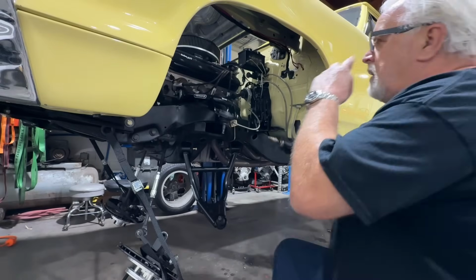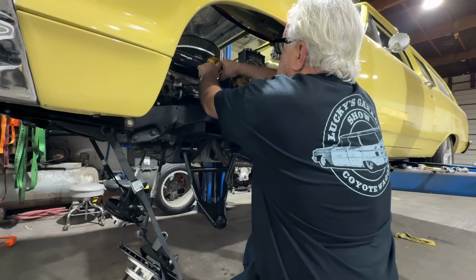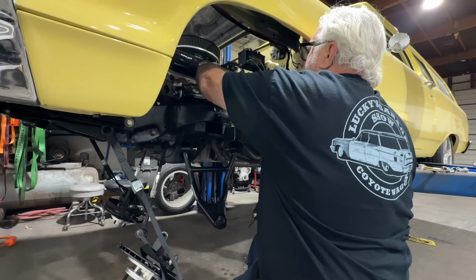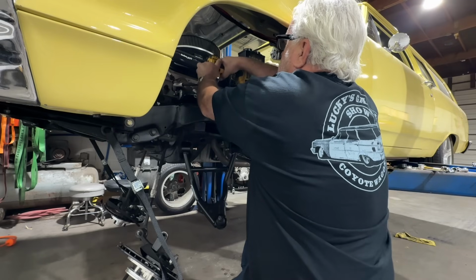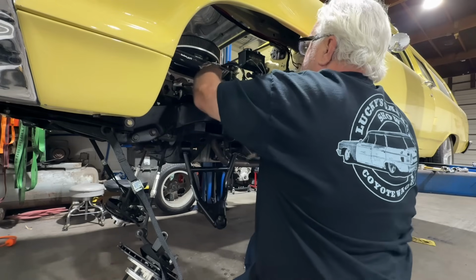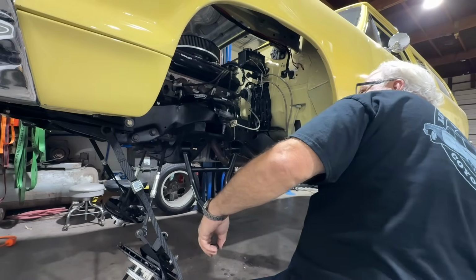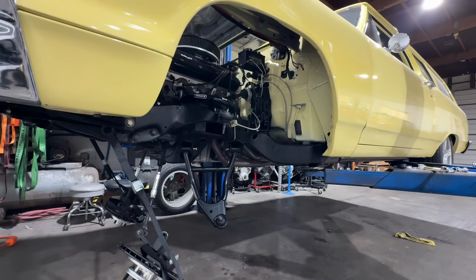Okay. Drill the upper shock spot hole to 3/4 of an inch. Check to see if it fits. Yes, it does. Deeper in there. Perfect. Shock absorber going in.